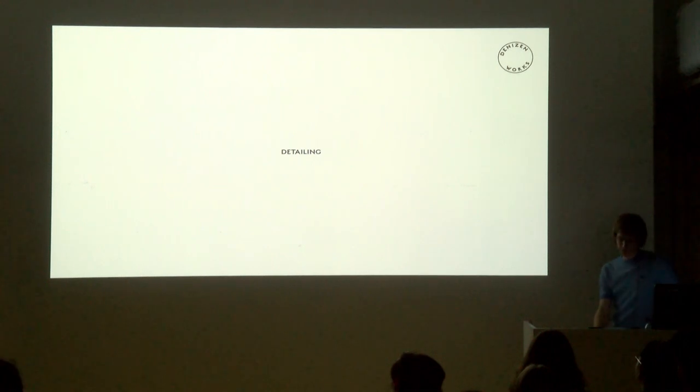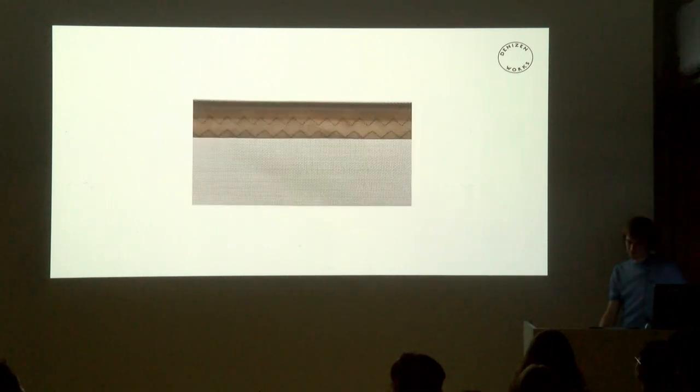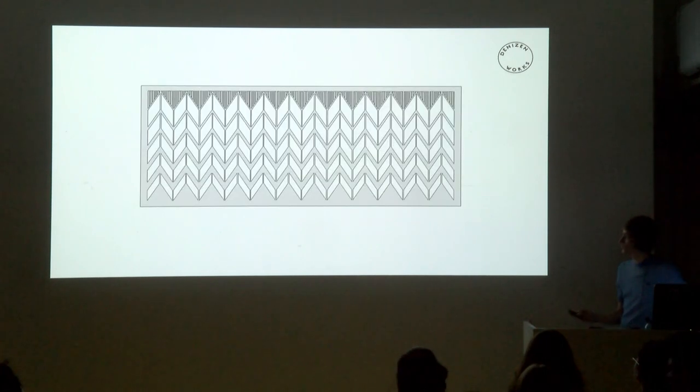I thought I'd talk a little bit about the detailing in the project. So this is part of the sail fabric. It's all hand-stitched together, and there's this quite interesting zigzaggy stitch detail. We've used that as a visual motif to help us with the detailing through the project. So it's been used to inspire these window screens.